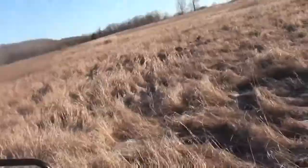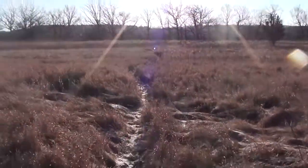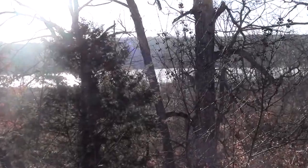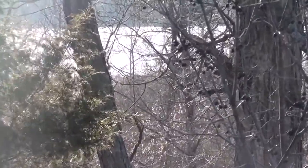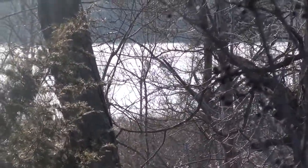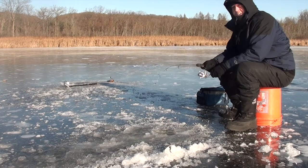I hope walking through these trees isn't gonna be tough, but the lake should be just behind that. Wish me luck. I see them. They're right in the middle of the kettle, I think. There's people ice fishing. I got one. I got one.